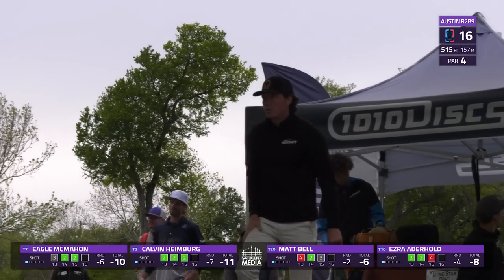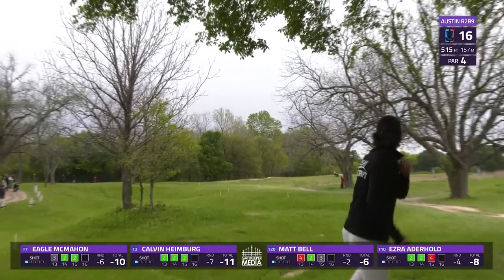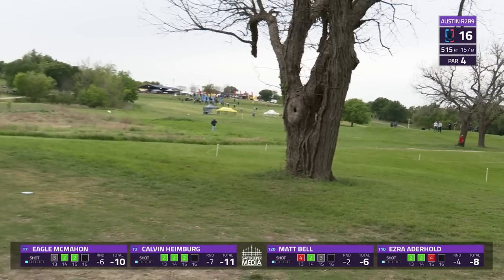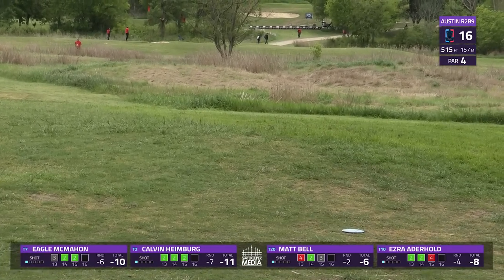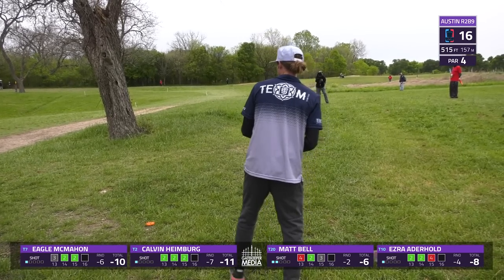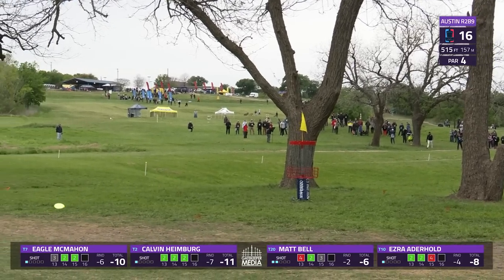Matt with a good layup to the right side. That'll leave him another forehand into the green, I imagine. And Ezra, yeah, didn't look like he was really feeling that eagle run there. Just kind of went for the distance, didn't really care if it stood up, which is perfectly fine. Gotta get the birdie on this one. You definitely don't want to go OB and have to deal with trying to save a par on the easiest hole on the course.